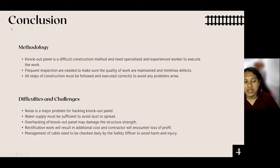So we're moving on to the last part, which is the conclusion. For the conclusion, knockout panel is a difficult construction and needs specialized and experienced workers to execute the work of knockout panels.